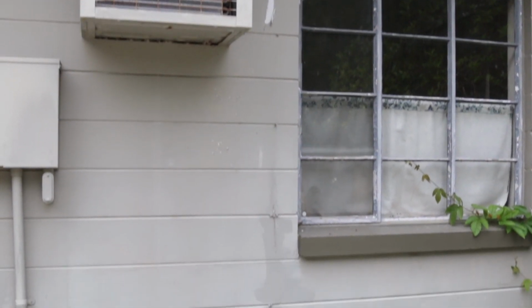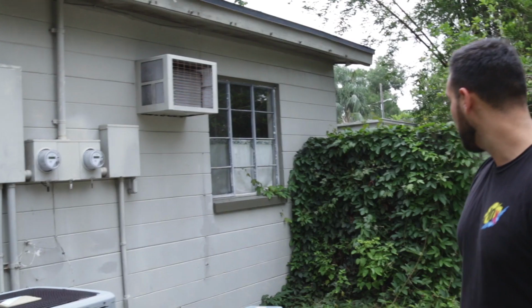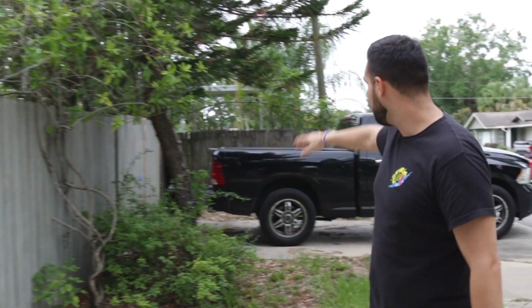Let me also show you the exterior. This exterior is going to have a big transformation. I'm going to be repainting the whole entire exterior. So everything you see here, any wood rot, and the fascia, are all going to be replaced. I'm going to rip all those vines off of the fence area here. I'm going to paint the fence here.